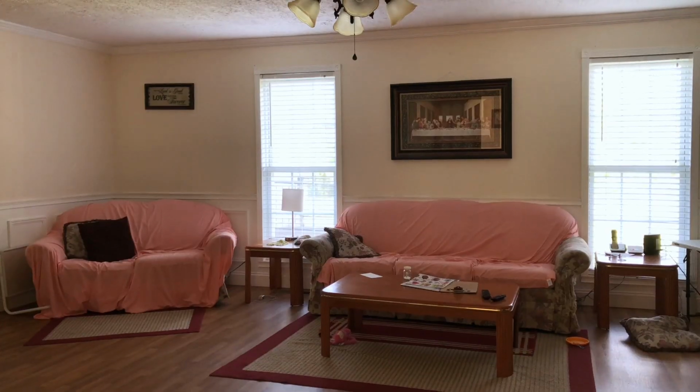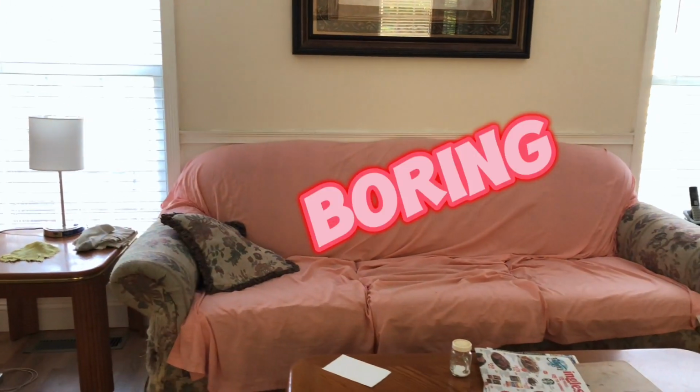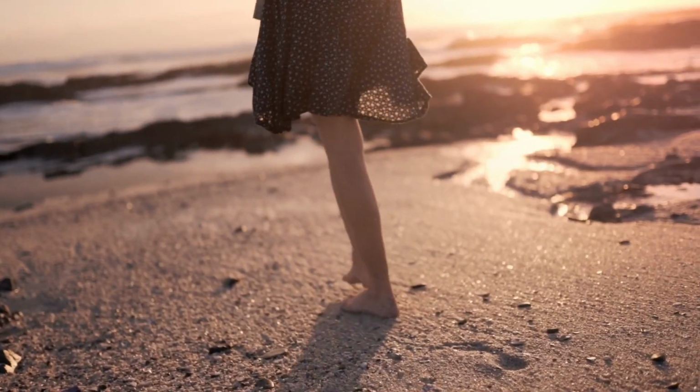But this is my living room. Dull, boring, and aesthetically pleasing. Sorry, Dad. But what if I told you that there is a way to give your living room this clean aesthetic or this beach look? Like, makes you feel like you're on a tropical beach. Well, or at least give you those beach vibes.